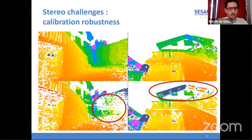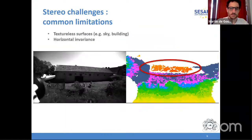Another challenge, which is very common in stereo matching, is that stereo performs poorly on textureless surfaces, such as a sky when it's all blue, or buildings. As you can see here, the sky is all white, which means there is no information available here. It's a problem because skies often appear in your image. Here the situation is very bad because you don't have clouds.